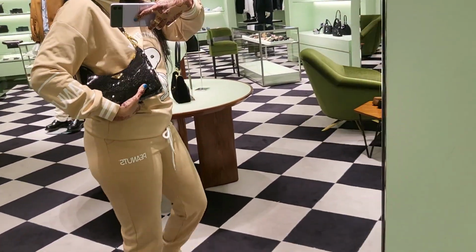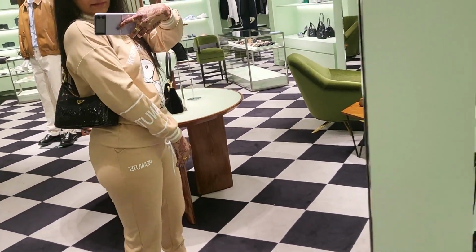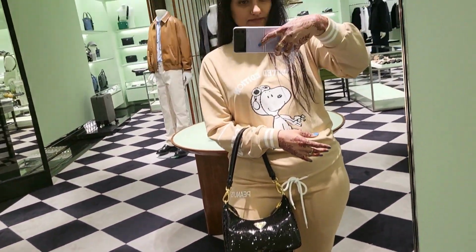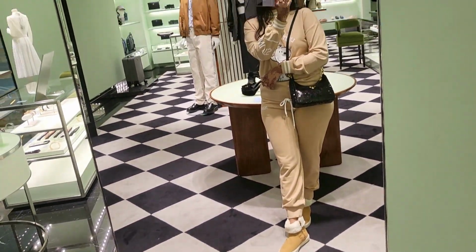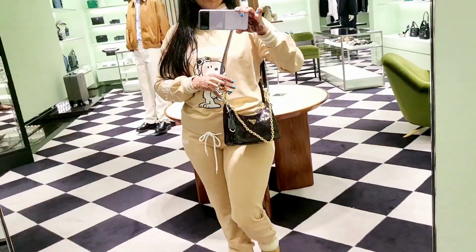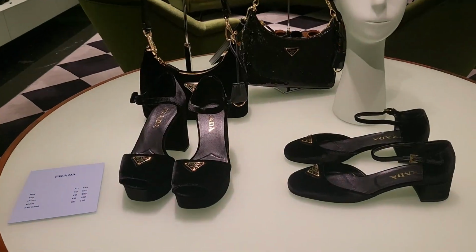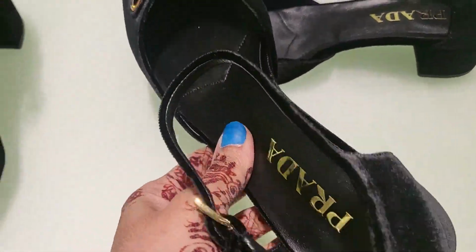This is the new Prada black sequins bag released for the party season. It's a nice crossbody, shoulder, handheld bag. It has a chain also for party. These are the new collections for December party season, velvet and sequins.